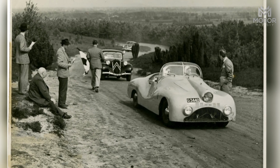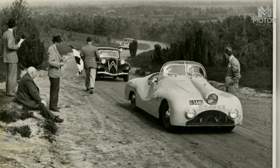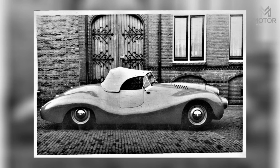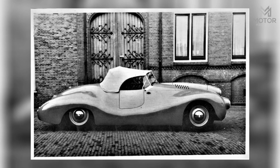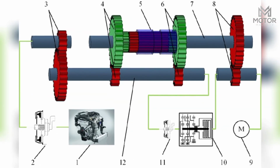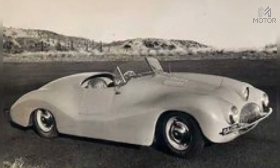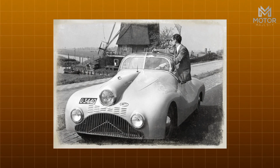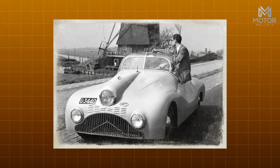The Gazzo featured independent suspension all around, a rarity in 1950. It also had a unique semi-automatic transmission that could be shifted without using the clutch. Remember, this is decades before paddle shifters were a thing. Inside, it was pure luxury meets racing functionality.